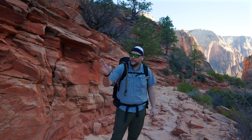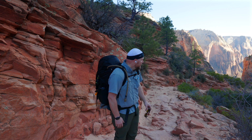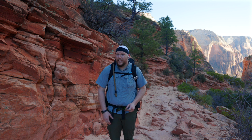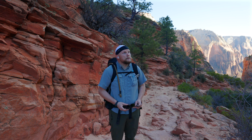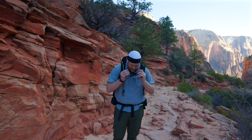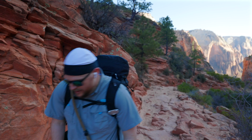So now I'm on the West Rim Trail. I've left behind the crowds at Angel's Landing, and now I'm gonna head up on this trail, which will take me up to the plateau, and then it's about 2.5 miles to my campsite, which I'm hoping to make it to before dark.